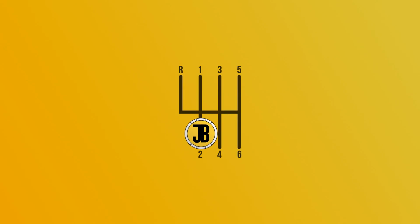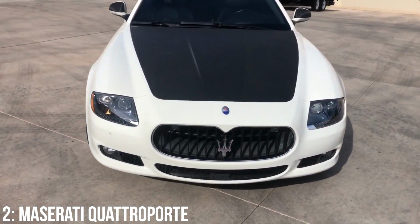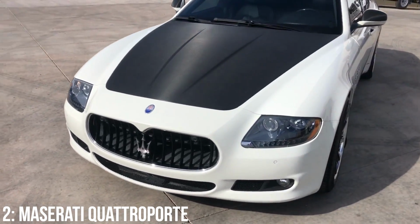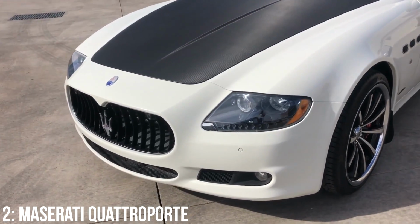Another slightly more premium brand at number 2 is the Maserati Quattroporte S, which was actually produced to compete in the same class as the Bentley mentioned previously. I'd probably say the Bentley has a slightly more luxurious or rich feel to it, but you can't overlook the Quattroporte at this price point.